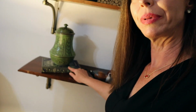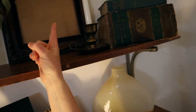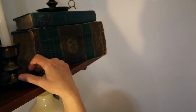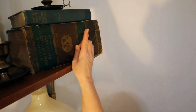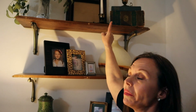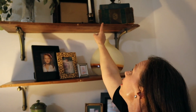To Kill a Mockingbird is the book that my kids had to read during school, so I just kept that. And this vase is thrifted. This picture frame is thrifted. These are the brass candlesticks from one of our videos. This huge dictionary I got at auction, along with the other dictionary.